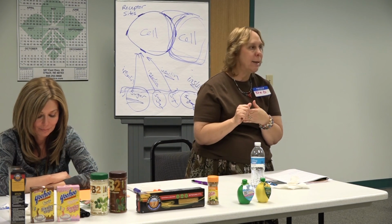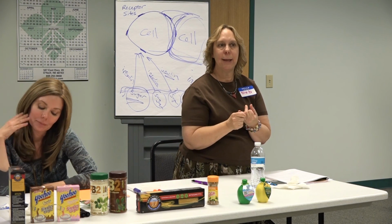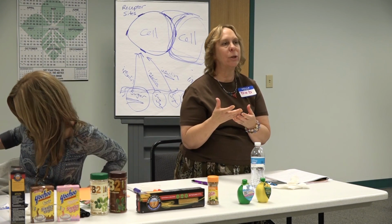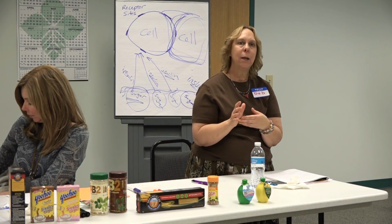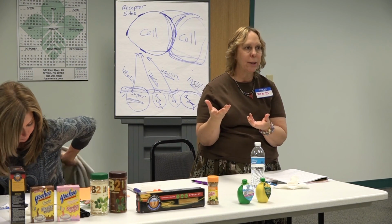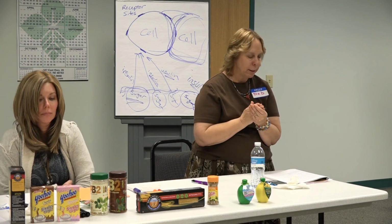As far as a protein item, because the meats and eggs tend to be pretty expensive, dried beans and peas, the dried products, are a good source of protein, and they're usually less expensive. They also take a little bit more planning, because you need to soak them and get them soft so you can cook them. But they are a good source of protein and usually less expensive.